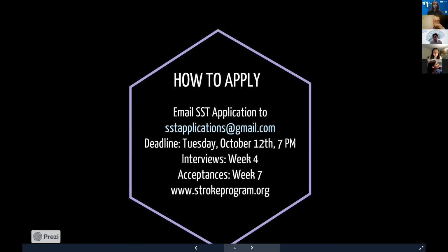And just to go over how to apply, we want you to email your applications to the email shown on this slide. All this information is on our website. That's where you'll find the application and the details on when and how to apply. But just to go over it again, the deadline is Tuesday, October 12th at 7 p.m. And we expect interviews to be week 4, and acceptances will go out in week 7.